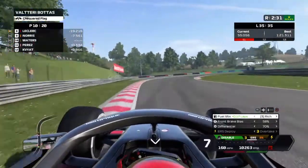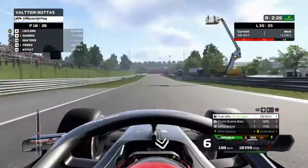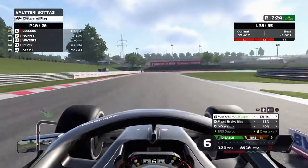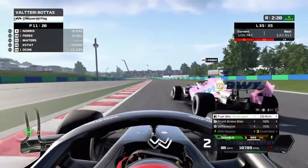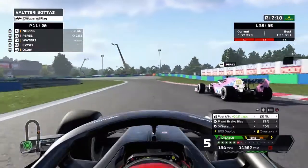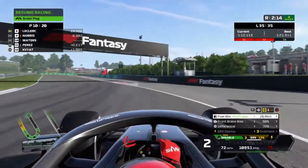Perez is right there. I couldn't really think of anywhere he could really go for it. Mind you, he's getting very close round here. He's got such a run out of the second sector. My tyres are finished. Perez has sent it. He is now through. I'm trying to have a look back up the inside of him. More contact. And we have got back through.